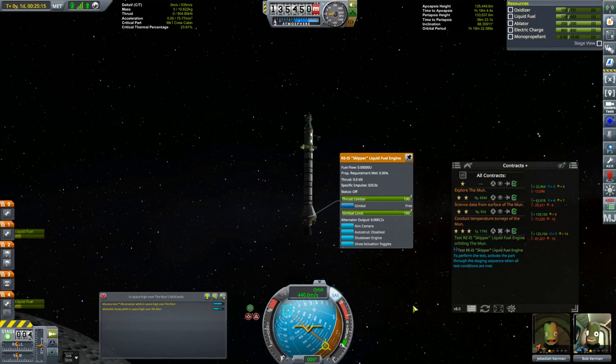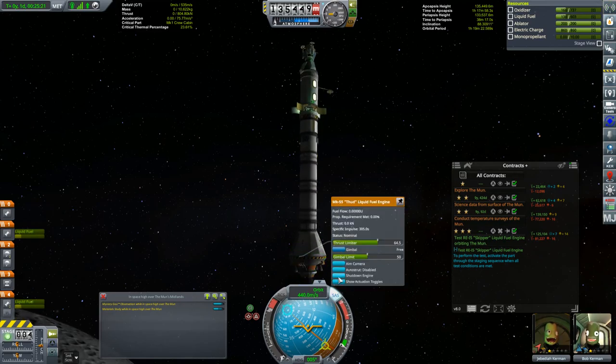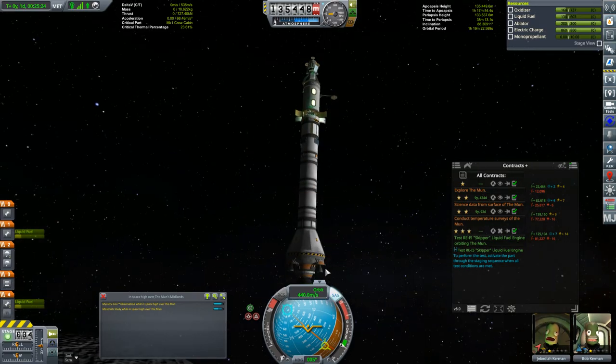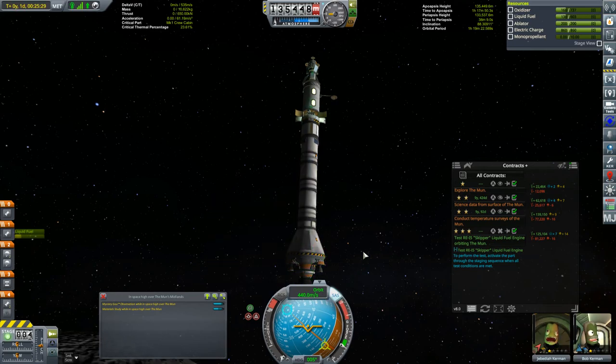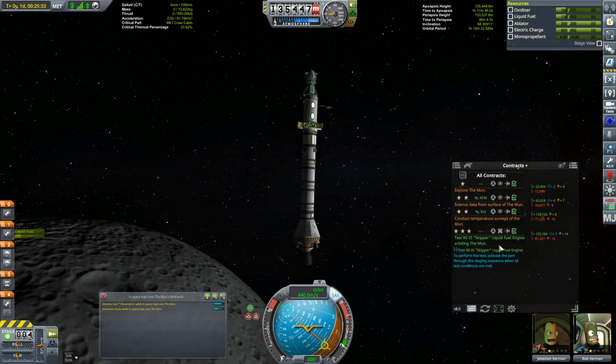There we go. Okay, that's it. Contract number one out of the way. And as we don't need all of these engines, and the Skipper is the more efficient of these engines, we'll just shut down the Thud engines that we have here. Now the Thuds are going to be dead weight for the rest of this journey. We might as well keep the engine that has the highest ISP.